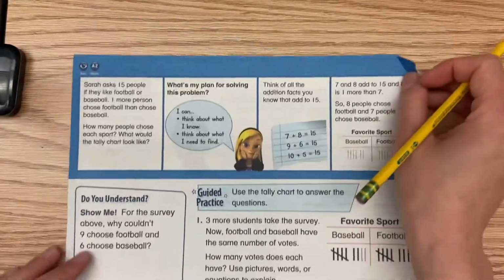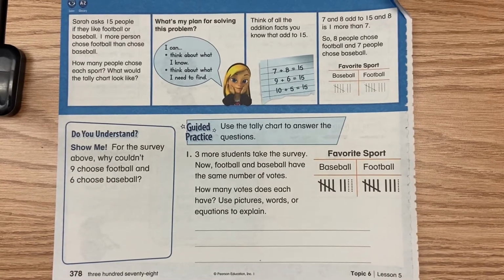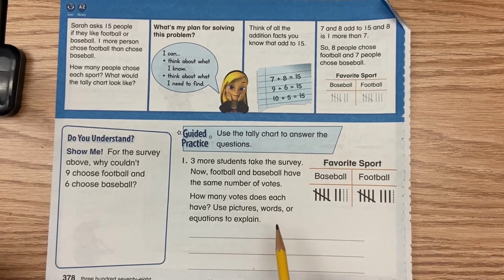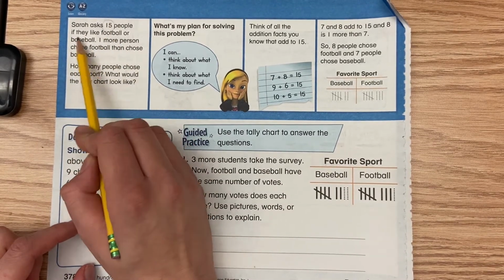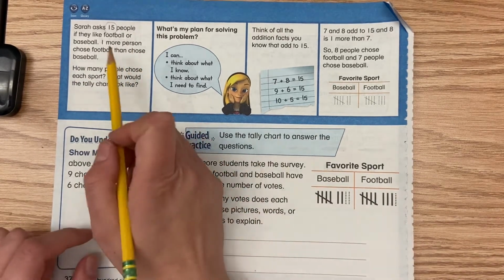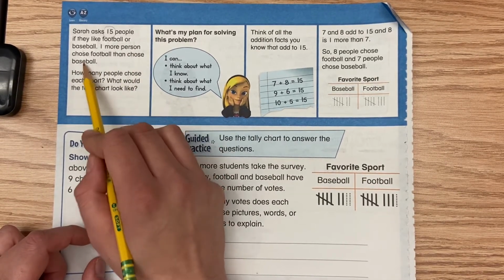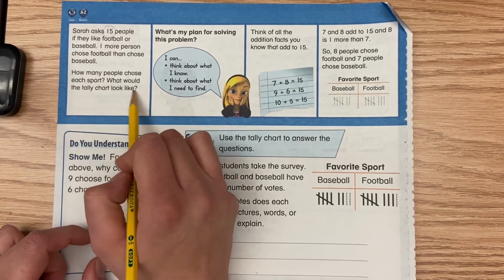Okay, turn the page. I'm on page 378, the next page. Okay, now let's take a look at the question here. Sarah asks 15 people if they like football or baseball. So we know there are 15 people in all that were asked this question. They had 2 choices. 1 more person chose football than baseball. How many people chose each sport? What would the tally chart look like?